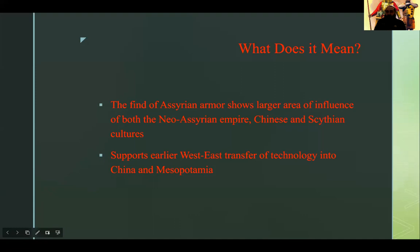Well, the find of this armor shows that there was a larger area of influence for the Neo Assyrian Empire, the Chinese, and the Scythian cultures, as right around this time, shortly after the date that this scale mail was found in Western China, we begin to see the adoption of scale armor in Zhou Dynasty China's military, as well as in the Scythian sphere.